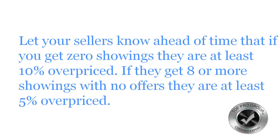Now if you wait until you get no showings to tell them this is not going to work, you have to make sure, maybe even put this in writing ahead of time to show them that this is a possibility. You're going to be monitoring the listing very carefully for the first 2 weeks of the listing term, because that is when you're going to get the most activity in the first 30 days. So it's vital that you monitor the number of showings that you're getting. 10% overpriced if you get no showings, at least.